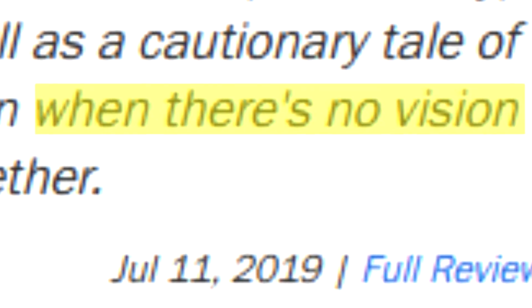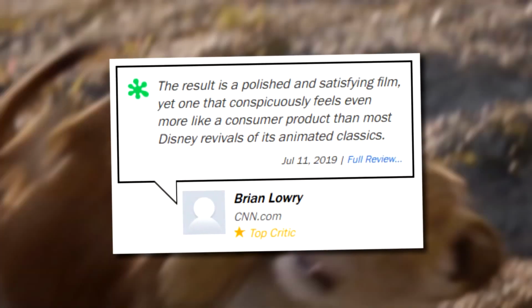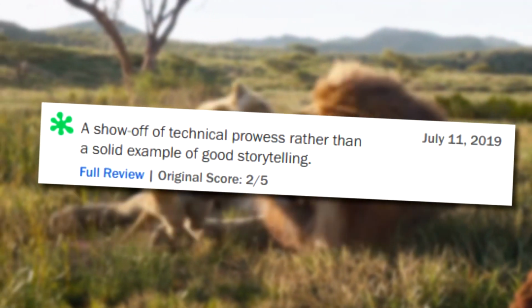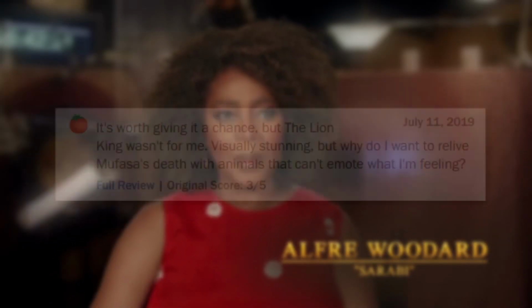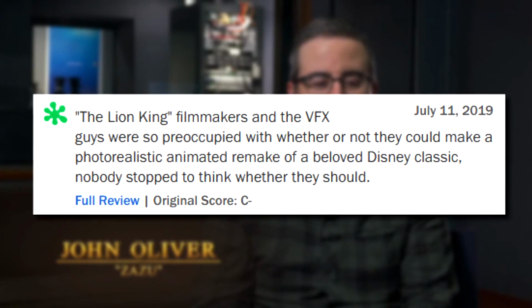Even when the reviews for The Lion King came in, nearly all of the positive ones were praising the visuals and nothing else. And while yes, the visuals are important in a movie, it isn't everything. It also comes down to how those visuals are implemented as well as the visual style that was used. If anything, I think this movie proves that photorealism doesn't always mean better.